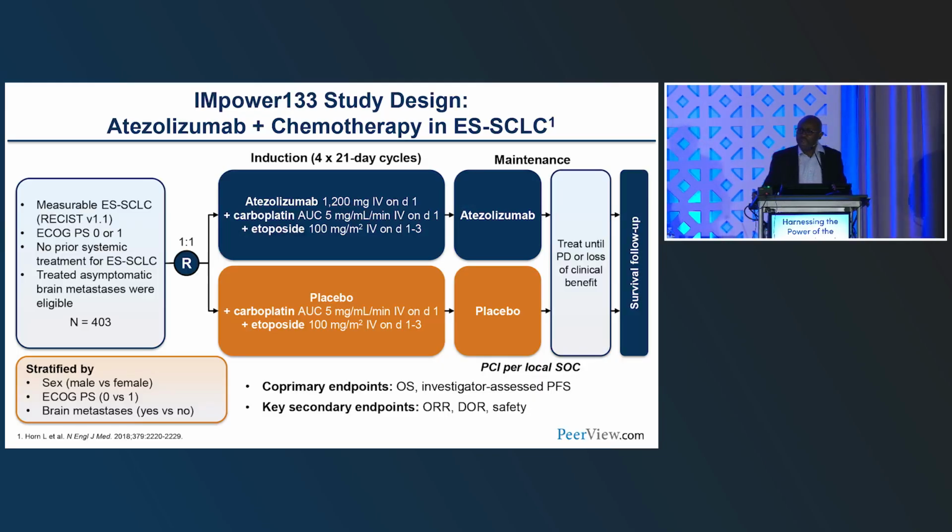So let's get going with how we got to where we are now and why we do what we do for our patients. For this well-informed audience, this is more of a reminder than anything new. The IMpower133 study tested atezolizumab with chemotherapy in patients with extensive stage disease, enrolled patients with measurable disease and good performance status, and required patients with asymptomatic brain metastasis to have that treated prior to enrollment. 403 patients were randomized to standard of care platinum, etoposide plus placebo as control, versus the addition of atezolizumab to carboplatin and etoposide. See the stratification factors there by sex, ECOG performance status, and presence or absence of brain metastasis.